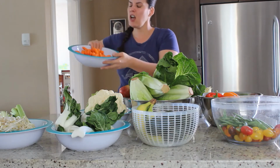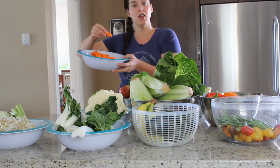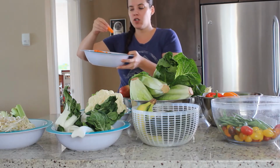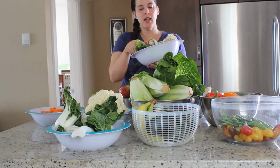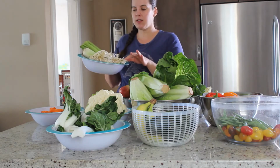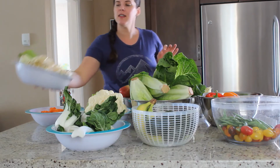Here we have a ton of carrots. Now these are baby carrots, which means that they've taken regular carrots and they've peeled them and they've put them in a wash so that they're ready to eat. Easy snack. In this bowl, I've put some celery. That's celery. And these are some sprouts. These are bean sprouts. And they're really good in stir fries.